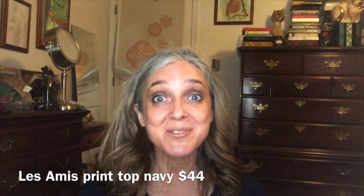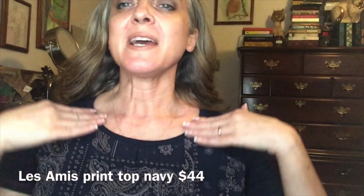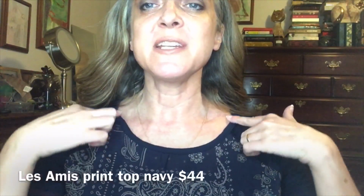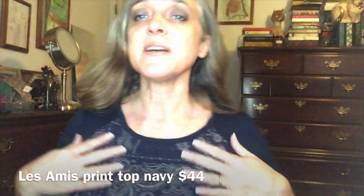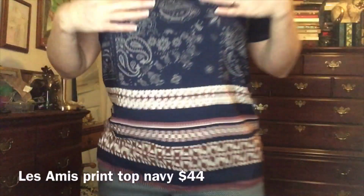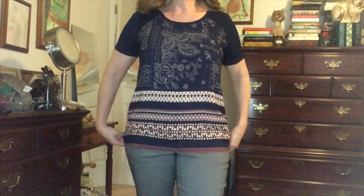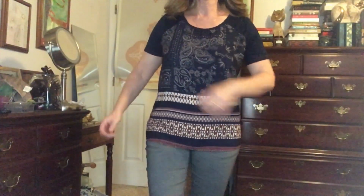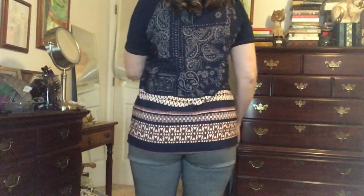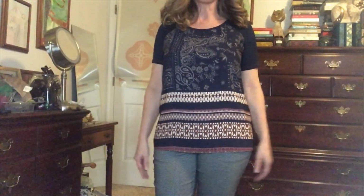This is the Lay Me one that I was really excited to try. Navy small, $44. This part's really soft knit, scoop neck. It's got cute stitching here, and then the handkerchief pattern fabric that I love here. I'm always questioning the lines and where they're at. I really like the fit here. It's fitted without being real tight. I kind of like the general position of it. I'm just not sure if the lines make you look wider there, if that's okay.